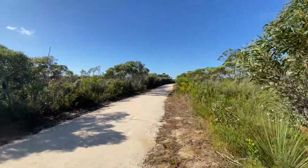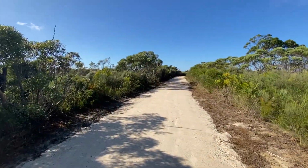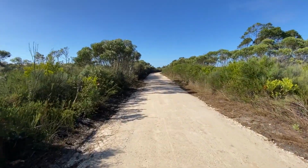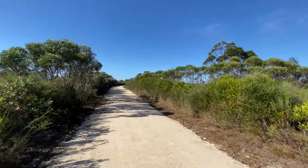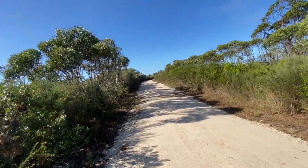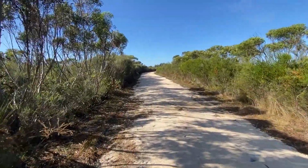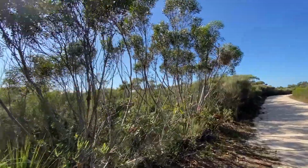Alrighty, hope you've enjoyed that one. If you ever get to the Wallamara track, do walk it. You might have to park a car at either end. That's what most people do because it's a 4 kilometre hike or so, but it's well worth doing. Alrighty.